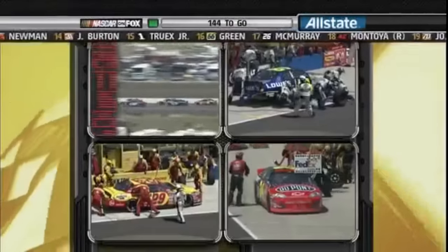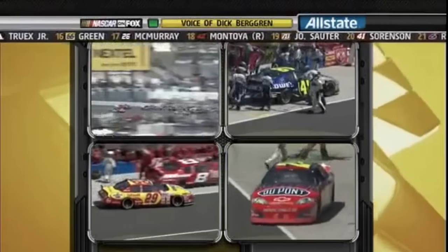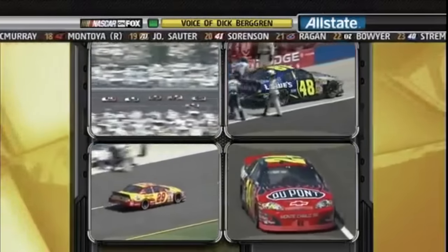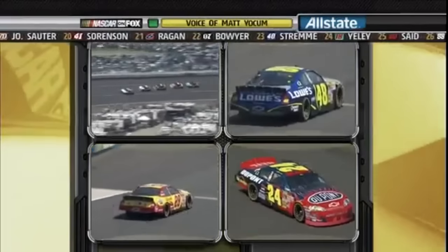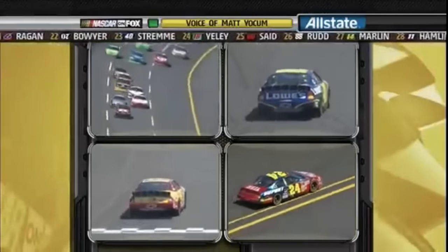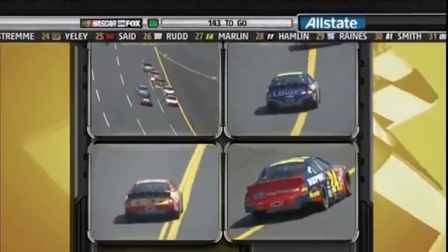Much more conversation from Jeff Gordon. A long stop getting all the fuel. Much more conversation from Gordon about temperature. And service is complete for Jimmy Johnson as his teammate Jeff Gordon goes by. A track bar adjustment and they cleaned off the windshield as well. Good stop by the 48 guys, just trying to pack that fuel cell full of fuel.